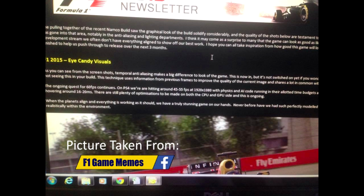And as you can see from the screenshots, temporal anti-aliasing makes a big difference to the look of the game. This is now in, but not switched on yet. If you're wondering, and it cuts off at this point. This technique uses information from previous frames to improve the quality of our current image, and shares a lot in common with other games. The ongoing quest for 60 FPS continues. On PS4 we're hitting around 45 to 55 FPS at 1920 by 1080 with physics and AI code running in their allotted time budgets, and hovering around 16 to 20 ms. There's still plenty of optimization to be made on both the CPU and GPU side, and this is ongoing. When the planets align and everything is working as it should, we have a truly stunning game on our hands.